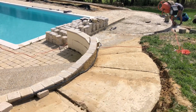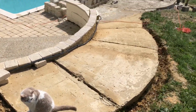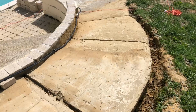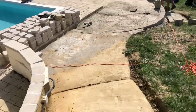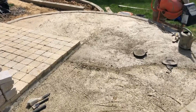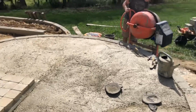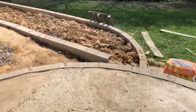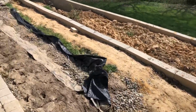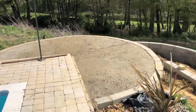So over the winter time, myself and Reg have been working very hard putting a new slope in down to the pool area, and we put in another couple of circular sunbathing terraces. So we've been laying the walls for these over the winter time, and we just finished in the last couple of days putting the concrete down for the far one over here.